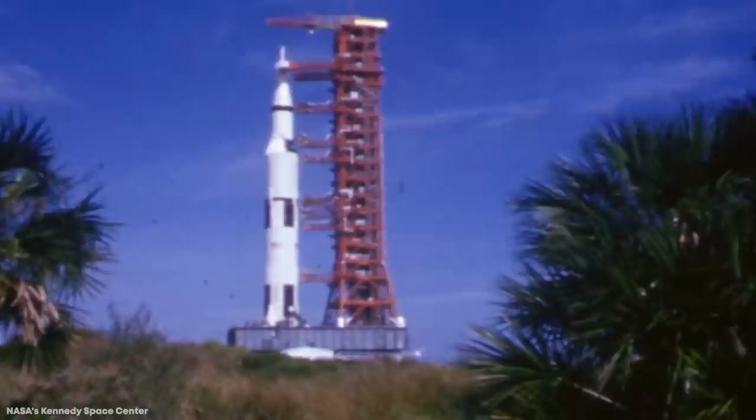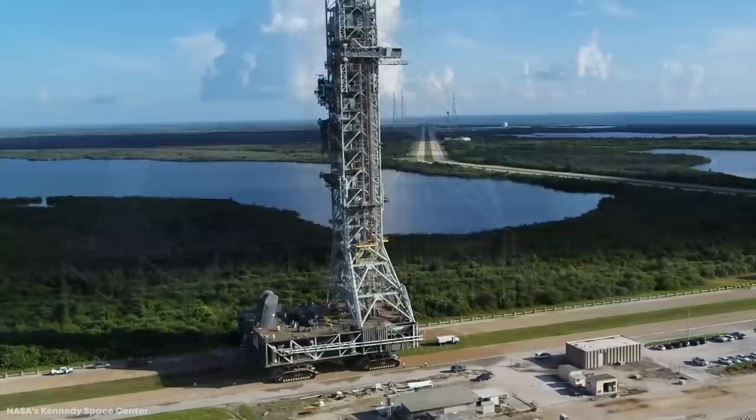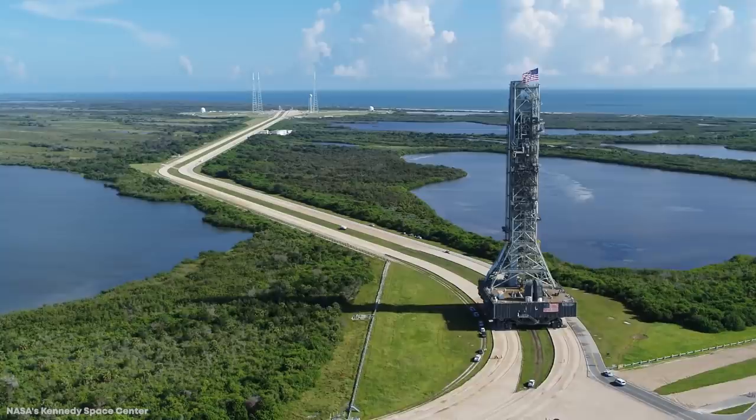NASA has just 2 of these in their arsenal, each costing $14 million, and when they were completed, the crawler transporters were the largest self-powered land vehicles in the world. Each one gets around on 8 tracks, giving them enough surface area to carry a mass of 6 million pounds, and they're about 131 by 144 feet.